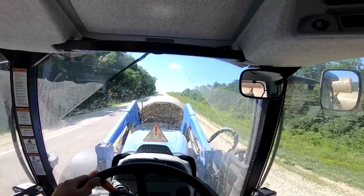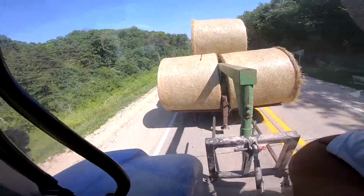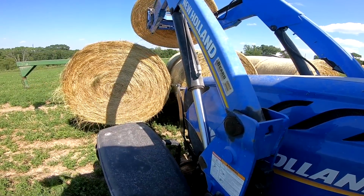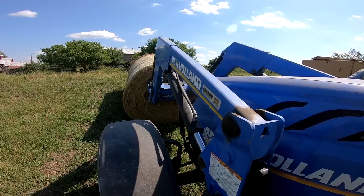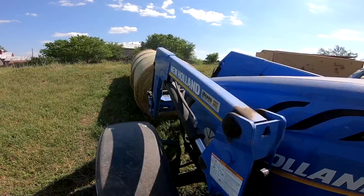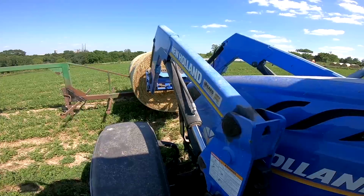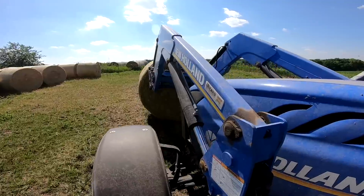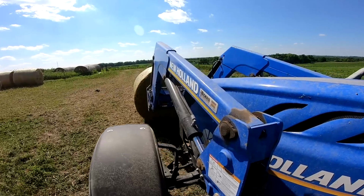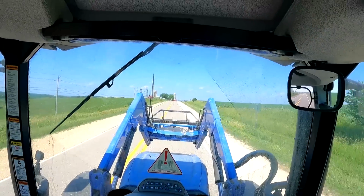120 horsepower is not enough for this load. At 12 miles an hour, I had to shift down to 14th, so 3rd from the highest top. We're making her now. Just about got this load unloaded. Cool, she's working and working well.